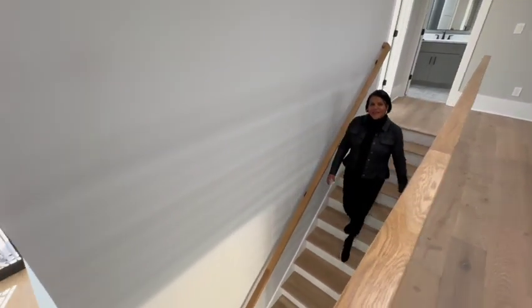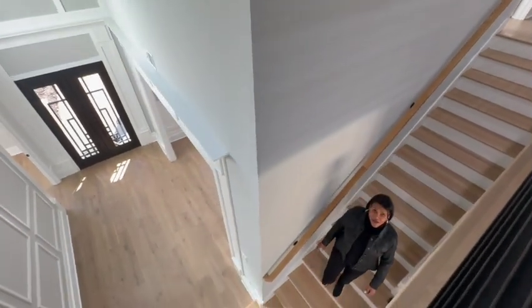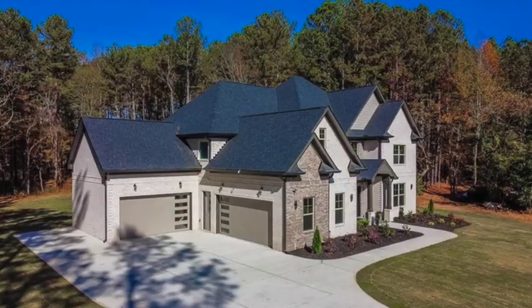The beautiful landscaping, gated front driveway, and a fenced-in front yard, this home is a must-see.